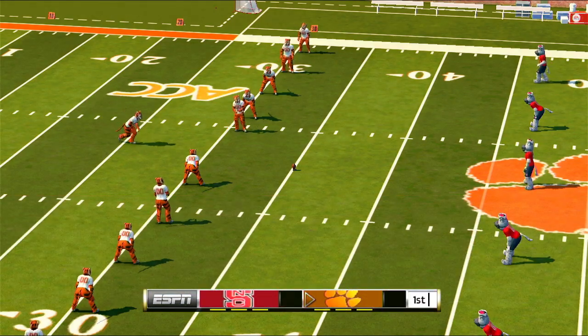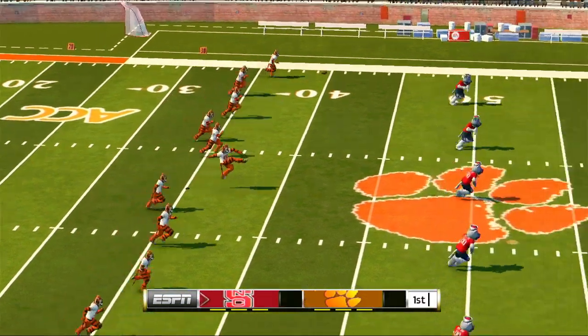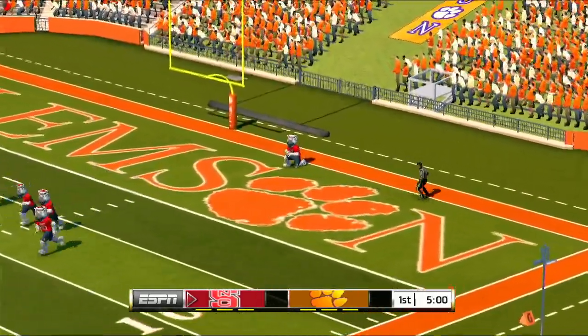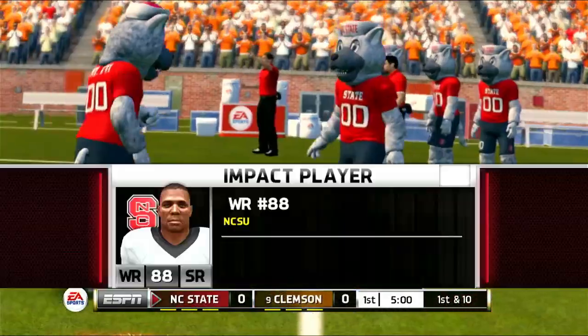We'll see how this game plays out as they get ready for the opening kickoff. Sends it sailing downfield. And it goes into the end zone, down for a touchback.